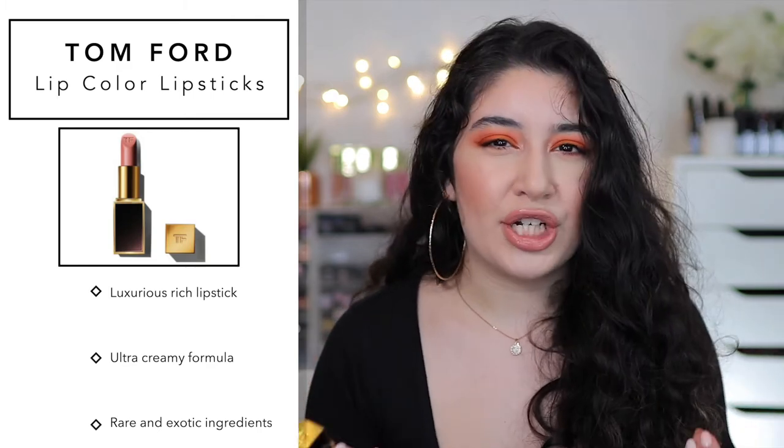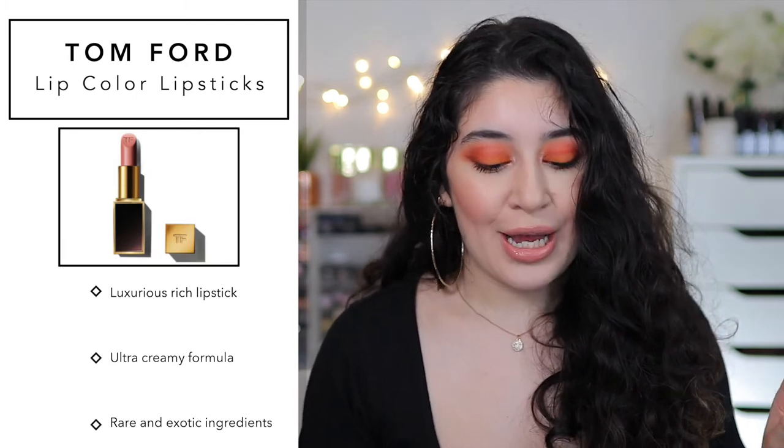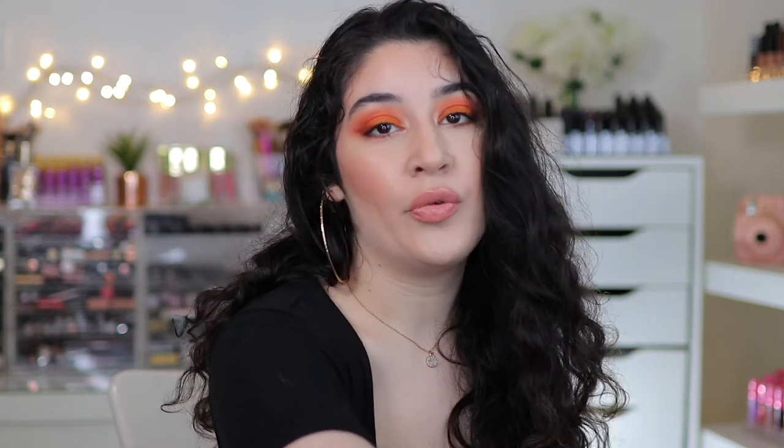They're so rich and creamy. Tom Ford is a very prestige brand, and I just think the products are amazing. Now the lipsticks are super luxurious. Like I said, they're very rich and creamy, super pigmented with one swipe. I'm actually wearing one of them right now, and I've just topped it off with a Morphe gloss.